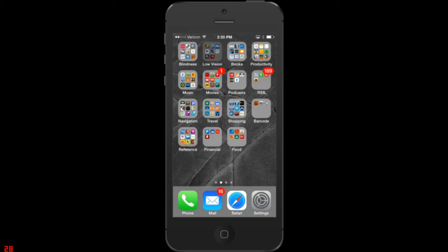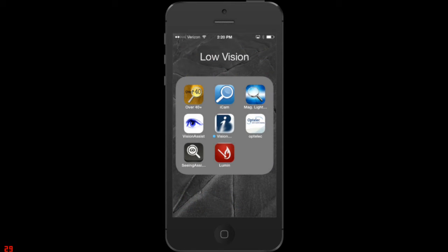And I'm hoping that this reflector program will be able to record these apps and not completely wig out on me. So I have a low vision folder on my home screen, as you can tell. I'm not going to go through every one of these. These are just a lot of apps that I have tried in the past. And I probably can delete a couple of them because some of them are kind of meh. But I would say there's about three or four on here that I found to be pretty decent. The one that I've used the longest and that I still really rather like is this Over 40 Plus.